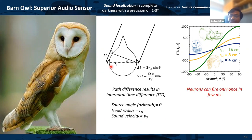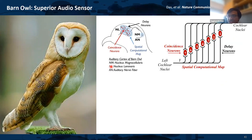But the problem is the neurons in your brain can fire only every few milliseconds. You're trying to solve a problem which is in the hundreds of microseconds regime using tools which can only operate in the millisecond regime. So it's a difficult computational problem. And the way the barn owl has resolved it is by using a very efficient neural architecture that transforms the temporal information into a spatial map by using two types of neuron. One is called the delay neuron, which conveys this sound information from the two sides of the brain. And the other is a coincidence neuron, which fires when it receives the information from the delay neurons, which are in the top and the bottom, at the same time.